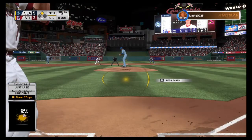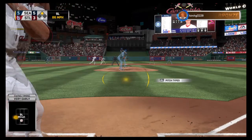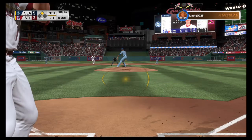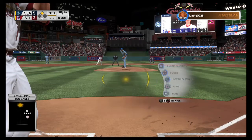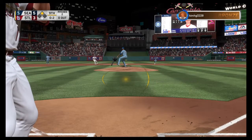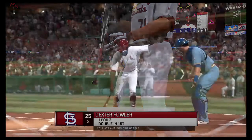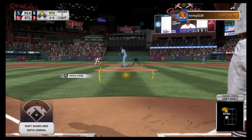Number 39, Edwin Diaz. And he tries to hold back on the swing, but I think it would have been ruled a strike anyway. It's 0-1. Swing and a miss. It's 0-2. A runner at second, nobody out. Swing and a miss on the slider, and that's out number 1. So a big moment here, and standing in, Dexter Fowler.